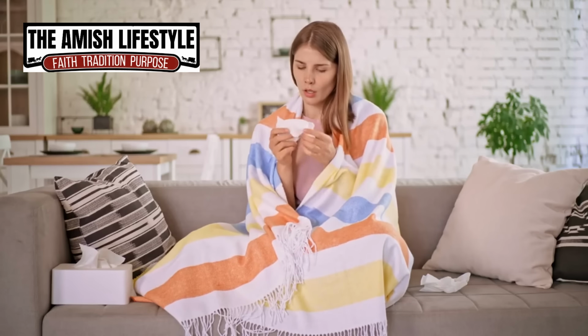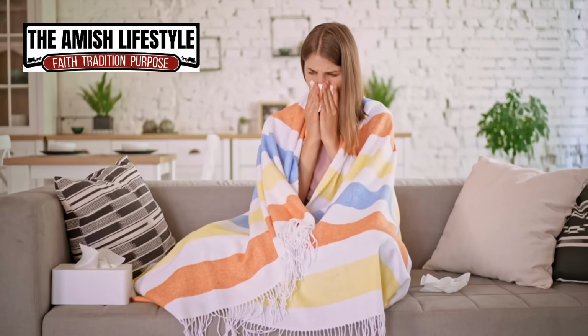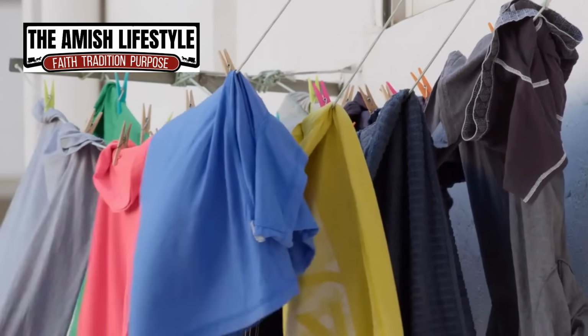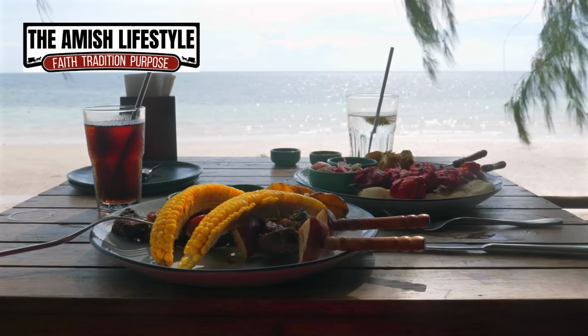Some Amish families even use cold compresses on the back of the neck, wrists, and forehead. Just a damp cloth soaked in cool water, placed on key pulse points, can trick your body into feeling cooler fast. And let's not forget about mealtime.